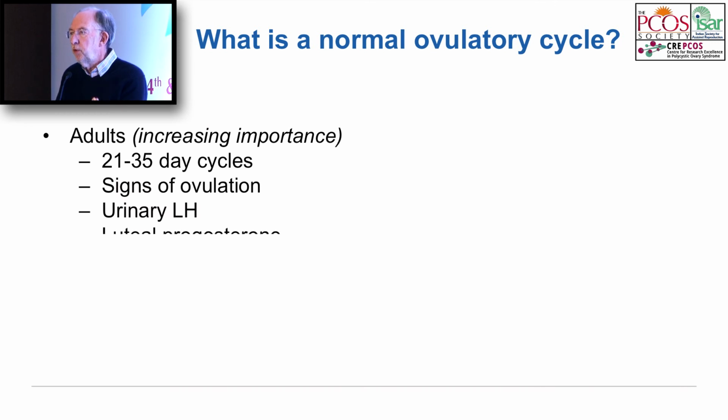Luteal phase progesterone, appropriately timed, is important. We're trying to train our doctors around the country that day 21 progesterone is not necessarily right. It's 7 days before an anticipated period. And we get a lot of patients who are sent to us as being anovulatory, day 21 progesterone is low, but they're having 35-day cycles, so that's why it's low.